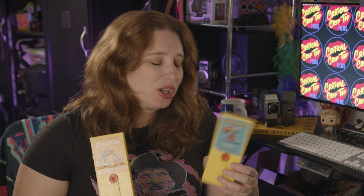So what am I going to do with these? Obviously, it's fun to have them just for the nostalgia value. I did go through all of them and look at them. They're in pretty good condition. There's a little bit of color shifting, but that's to be expected. It's hard to say how these were stored, but they are all intact.